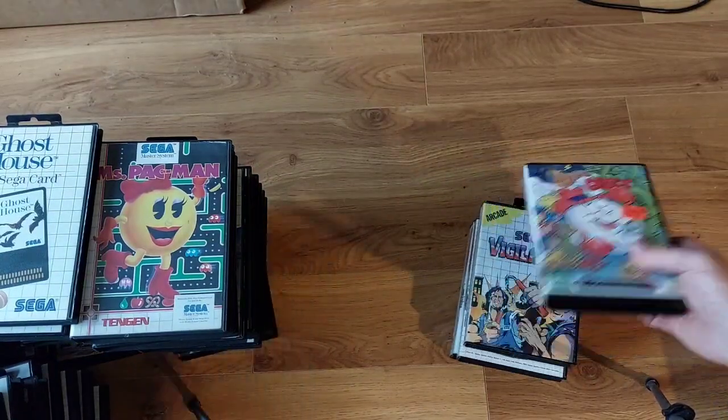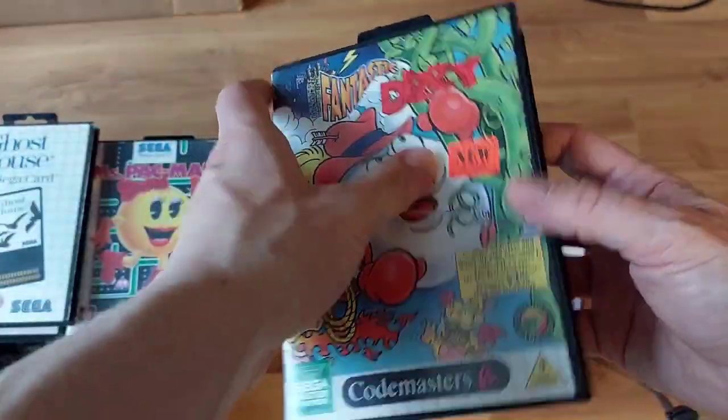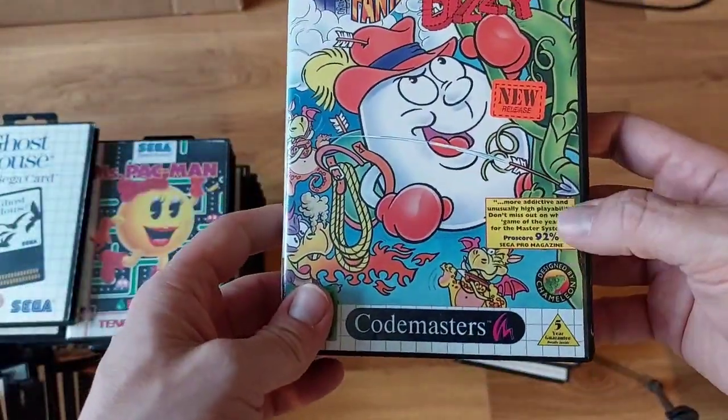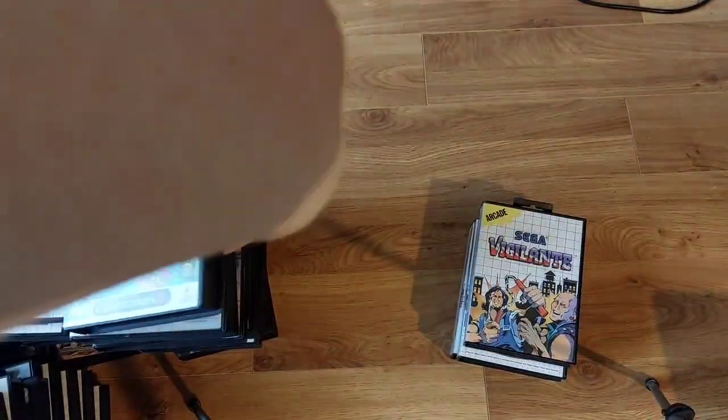Yeah, we're getting near the end of this. Another Cody's one. Fantastic Dizzy. It's a new release, apparently. Yeah. So again, nice condition. Another decent game, and it brought something different to the library. Apparently, Sega Pro Magazine certainly really liked it.